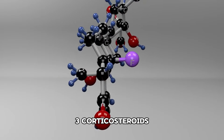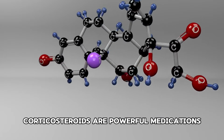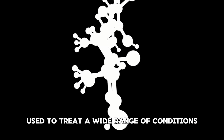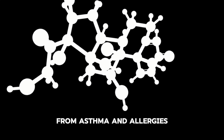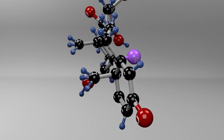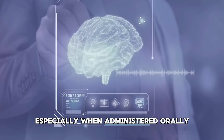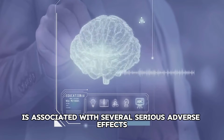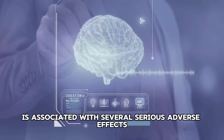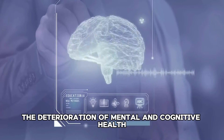3. Corticosteroids, when treatment affects your brain. Corticosteroids are powerful medications used to treat a wide range of conditions, from asthma and allergies to autoimmune and inflammatory diseases. However, prolonged use of corticosteroids, especially when administered orally, is associated with several serious adverse effects, including the deterioration of mental and cognitive health.